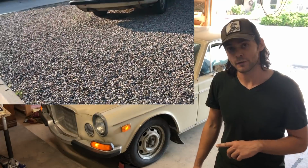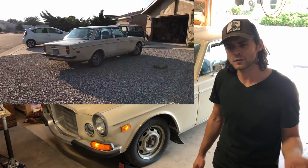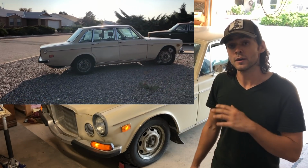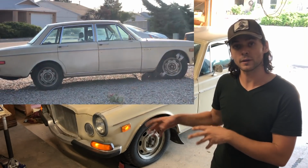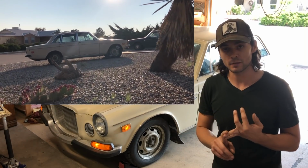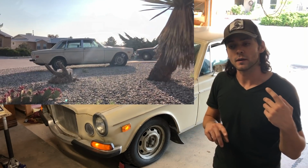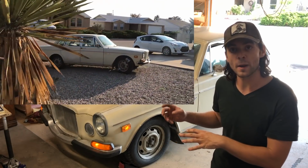This car started out its life in California, and it lived there up until March of this year, when I transported it here to New Mexico for some work. Now, in full honesty, I bought it as a parts car for another 164 that I was restoring, and I took the pieces that I couldn't find anywhere else, like the dashboard, the seats, the gauge cluster, and the front bumper, but otherwise she is a complete, able to move under her own power car.